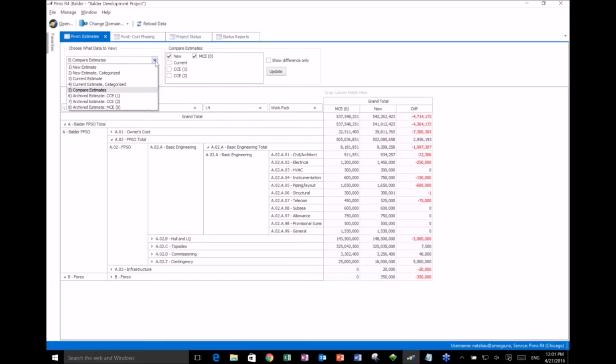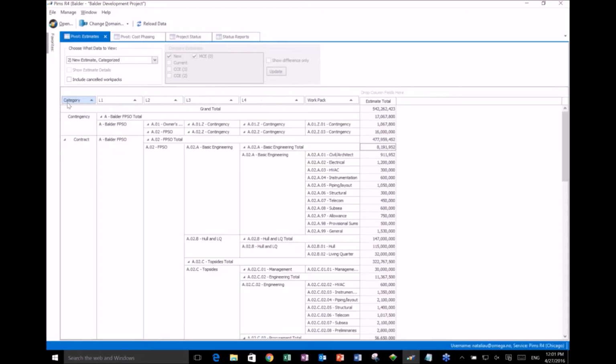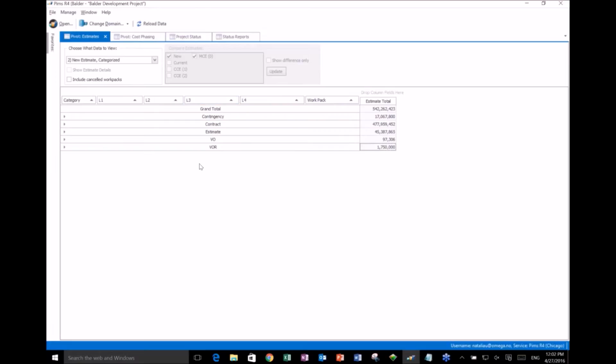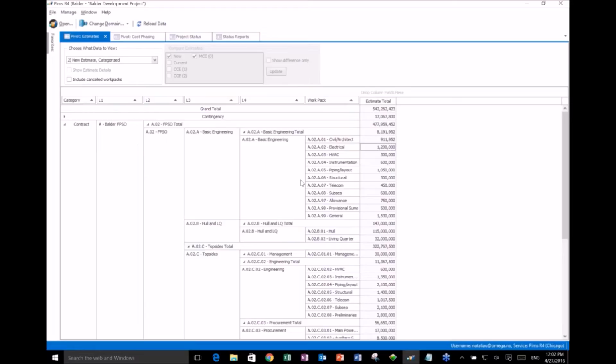Another cool feature I want to show you is the number 2. We have a new estimate categorized. Let's say you want to group your items by category number. As you can see, when I clicked that view, the category column appeared. Then I can drag that over here, and when I right click, let me collapse all. As you can see, everything is grouped by the category. And just to show you, this is all my contract WBS and ID numbers right here. Click of a button, very easy. So again, that was my pivot estimates. I'll get out of that.